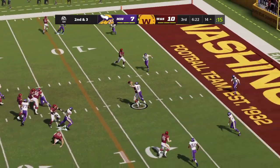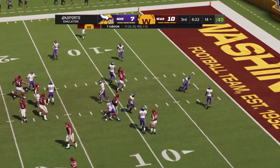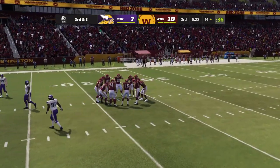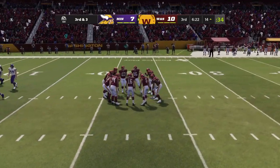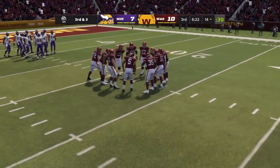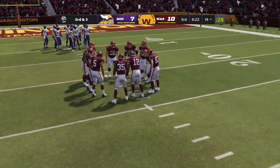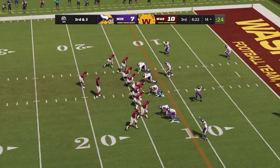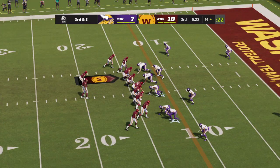Looking to throw. Gibson. And that is incomplete. A lot of force bearing down on him there. He could not hang on. It's third down. Once you get into the red zone, space is at a premium for receivers to try and operate and shake themselves free. That one's incomplete. Here comes play number 9 now as they come up on a 3rd and 3.